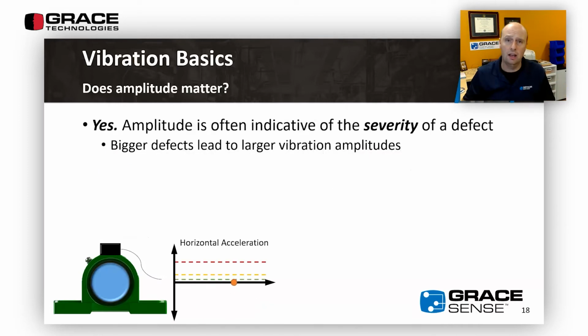So once we've kind of got that monitoring system in place, what do we look at, right? I'm going to pose a couple of questions here and then answer them as a way to get into those details. So the first question is, does amplitude matter? Does the amount that this thing is moving, does it matter? And the answer to that is absolutely yes. It does matter, the degree of amplitude, the degree of movement that we're seeing in this particular object.